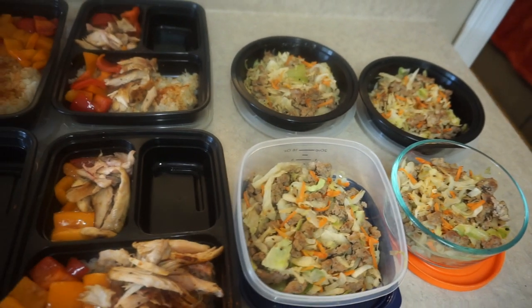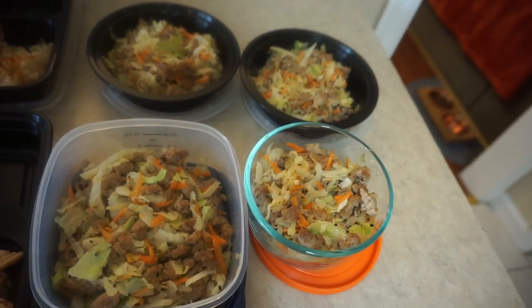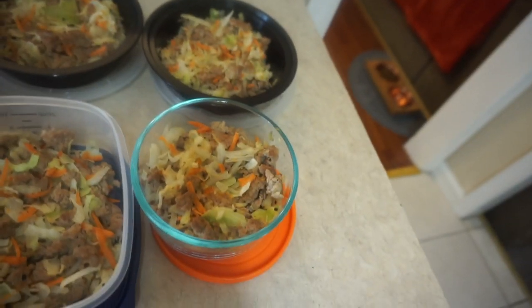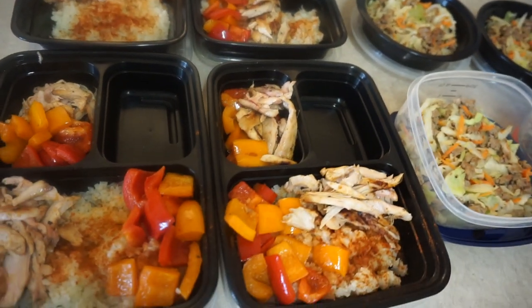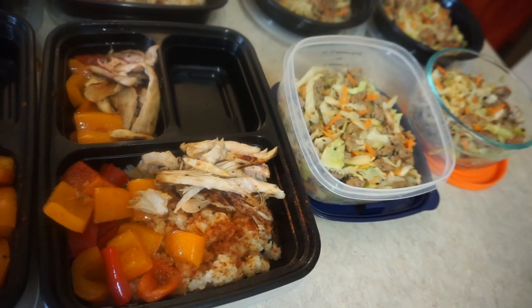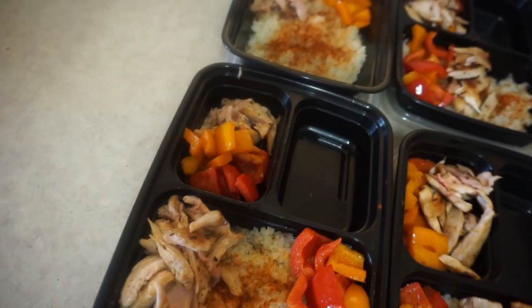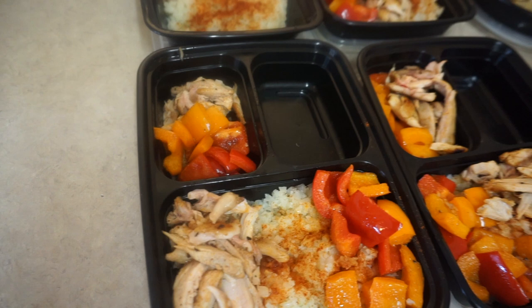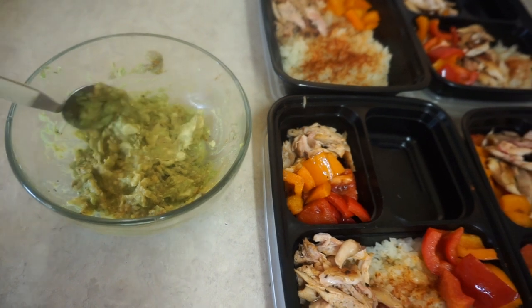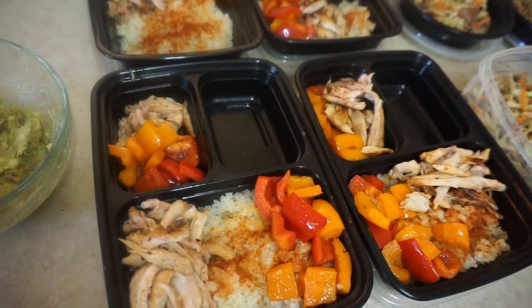Just finished meal prepping my lunch and dinner for the next 4 days. So for lunch, I'm having this ground turkey mixed with coleslaw mix or cabbage. And for dinner, I'm having this cauliflower rice, bell peppers, and some chicken thighs. And with this, I'm having a little guacamole. I'm making a guacamole every day. So this is just one avocado. You just dump it inside here. And that'll be dinner for the next 4 days.